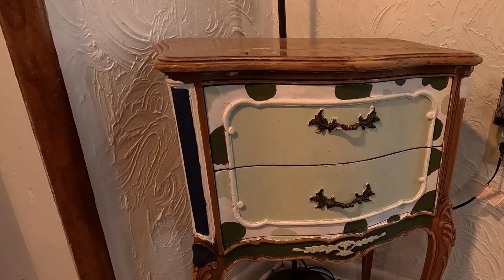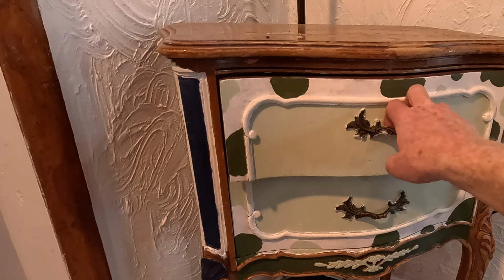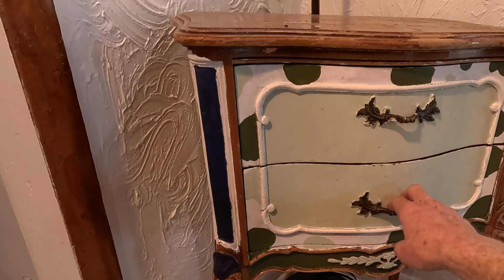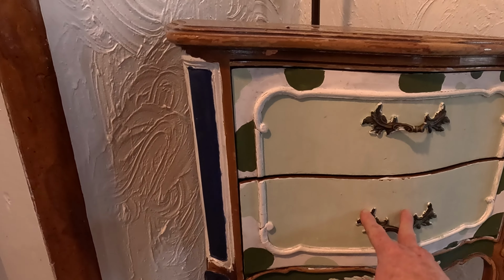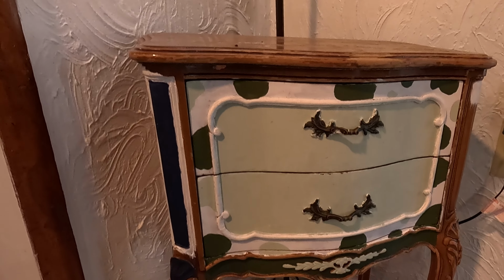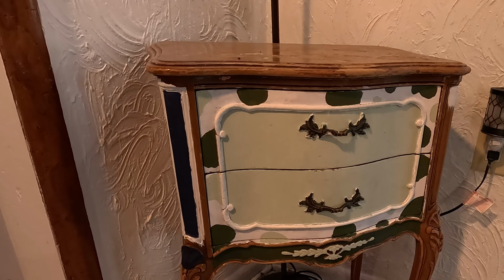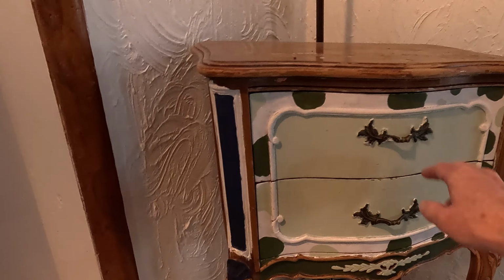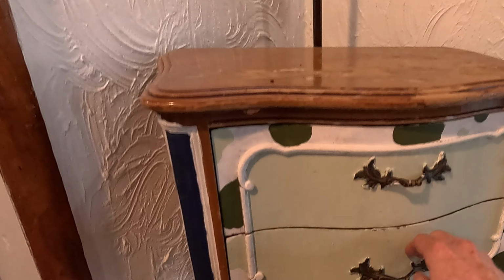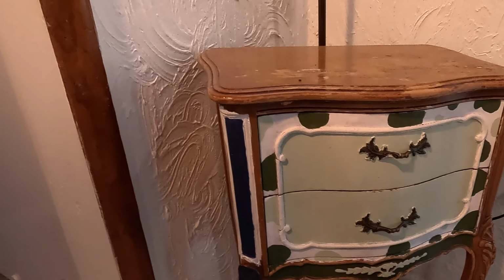All right, so here's the second item that we picked up. Nice little table here with a couple drawers. Pretty weird. It's gonna be a lot of work to sand all this stuff down and get it to a proper color, but it's gonna be pretty nice. It's in solid shape, like it's rock solid, so pretty cool. Drawers are in good shape, and yeah, we can put that to good use.